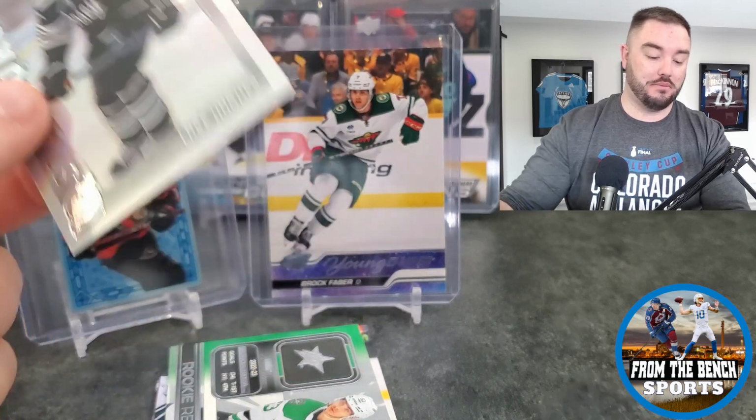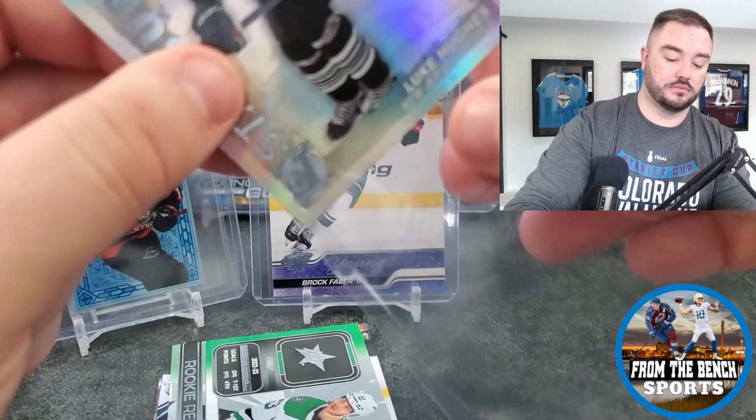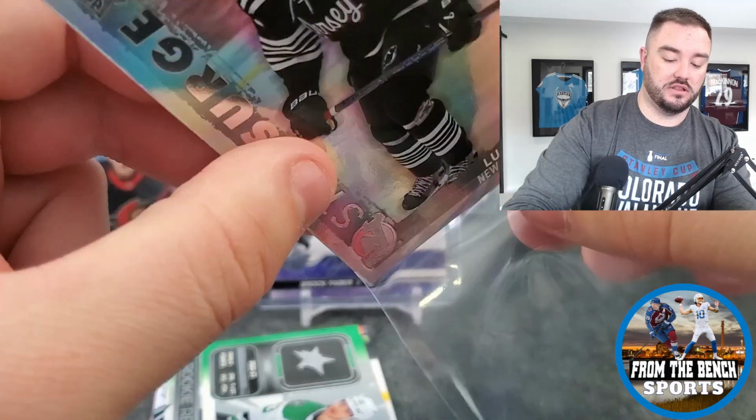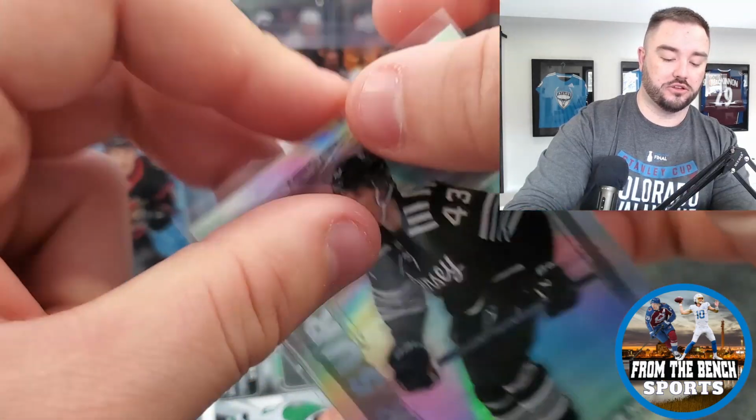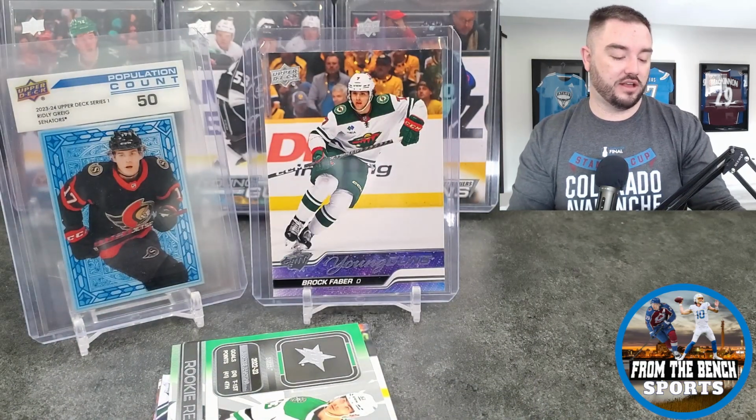Like I said, it might be him and Matthew Knies who are probably the two biggest chases in this. I think he's in a weird spot where you have two brothers on the same team that are both highly touted. So see how that ends up.